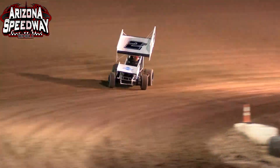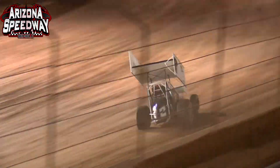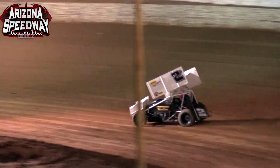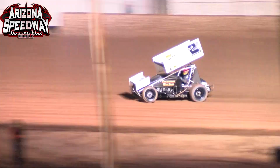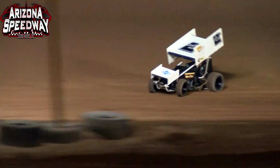A little bit of an issue during the hot laps earlier. He came to a stop and had to get the help of a push truck. Second lap for Chester is going to be 14.146. So first lap was the money lap for Chester, 14.134, good enough for 8th quick.